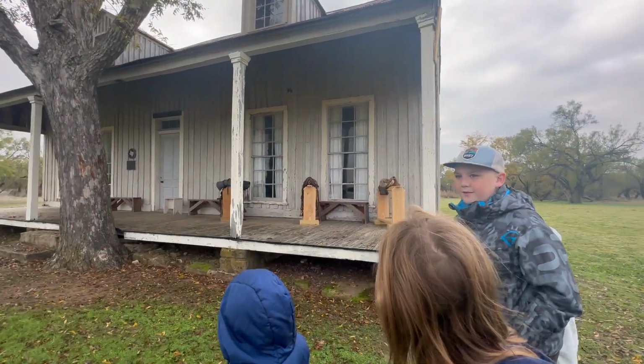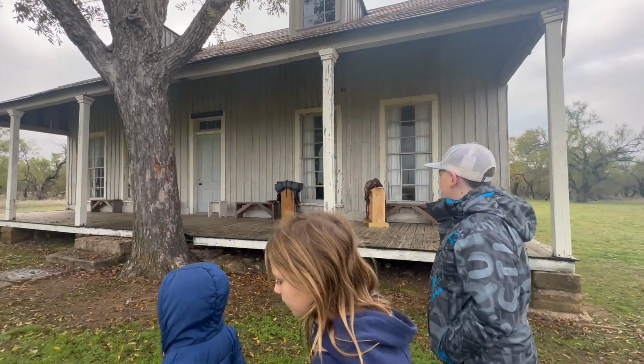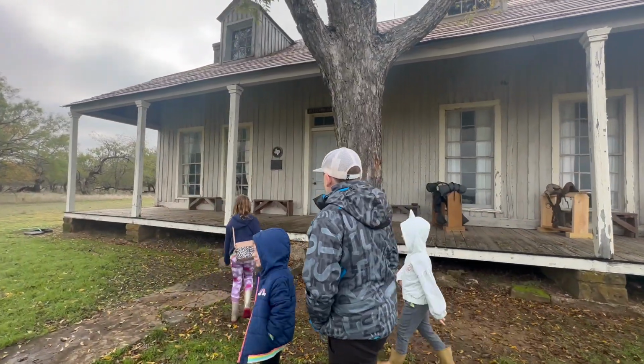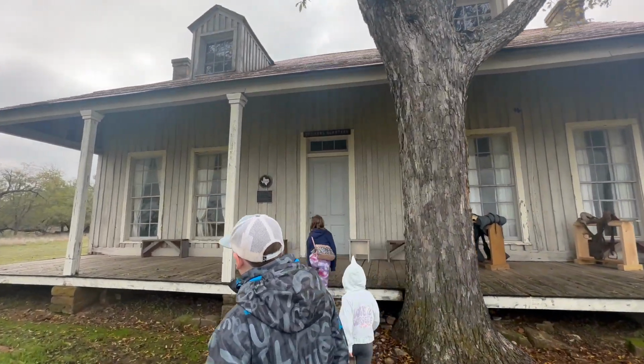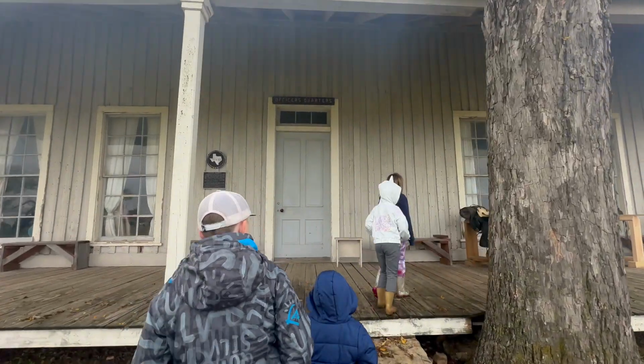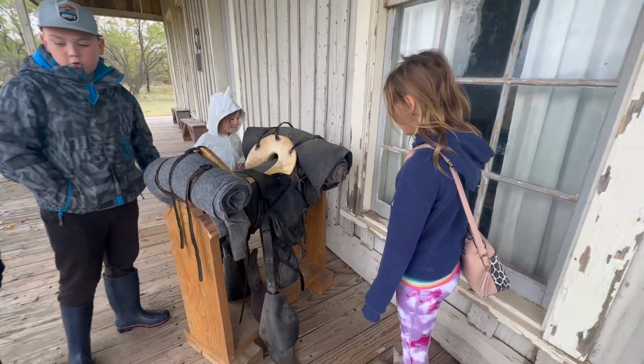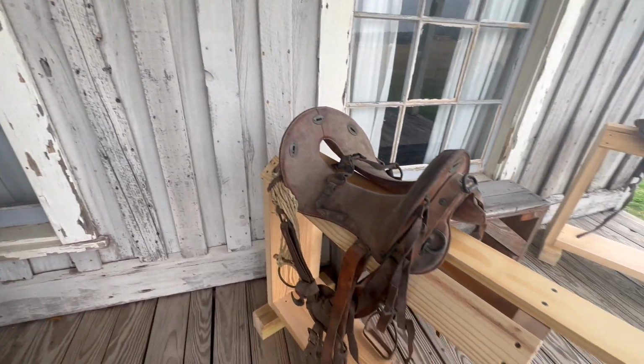So this is the captain's house, and this is where they had some saddles to display. This is where the captain lived. They would have the captain and his whole family. And this saddle right here is like what they used to ride. It's pretty cool.